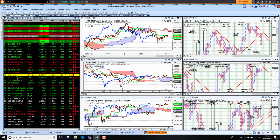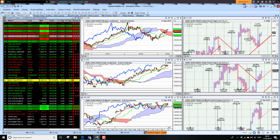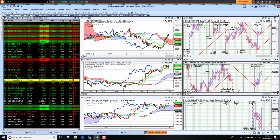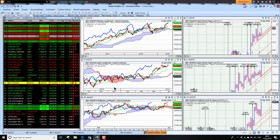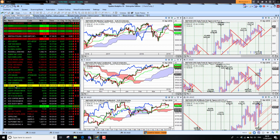Looking at Japan, we're up 0.2%, and the Hang Seng is flat, and the Shanghai composite is actually pushing higher. Growth numbers out in China a bit better than expected. The Indian market up 1%, so looking very strong, breaking to new all-time highs. So that's the one market that's really leading in that regard. The Aussie index down 1/3%.